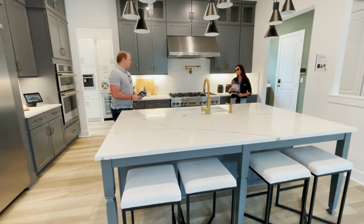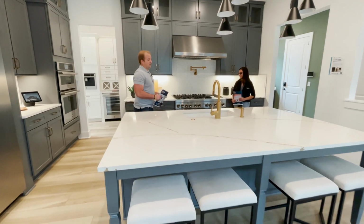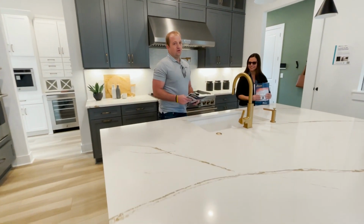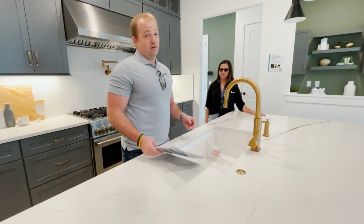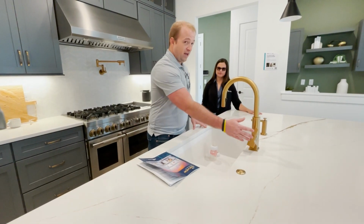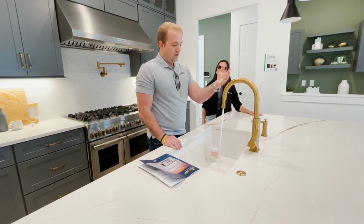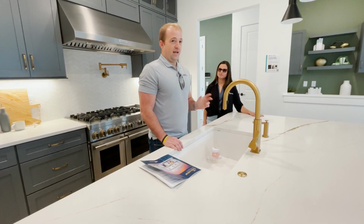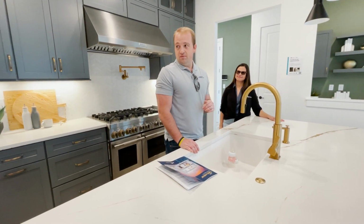Even though that range looks amazing, my favorite part of the kitchen is right here, this U-by-Mullen Smart Kitchen Faucet. Now this faucet can be operated a few different ways. It can be operated traditionally by the handle, it can be operated via motion, and it can also be operated through the app, integrated with your favorite voice assistant, whether that's Alexa or Google.